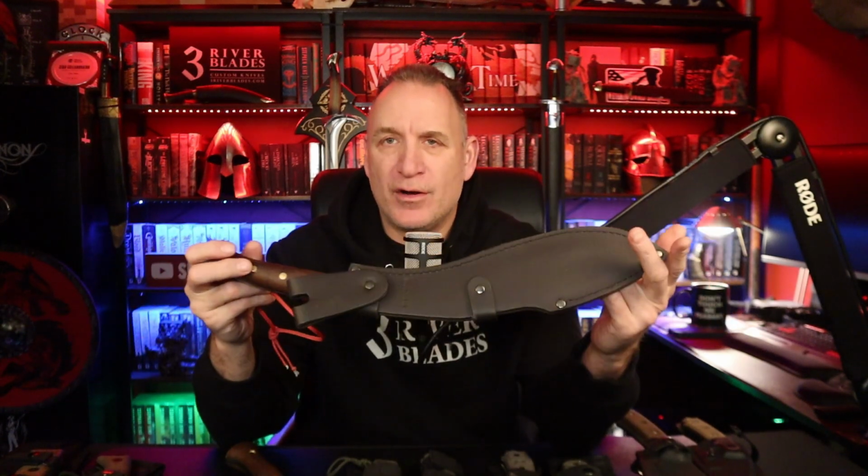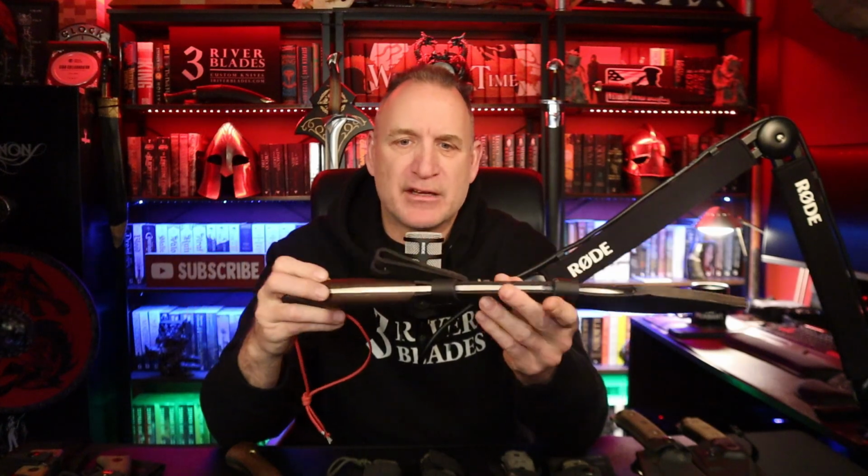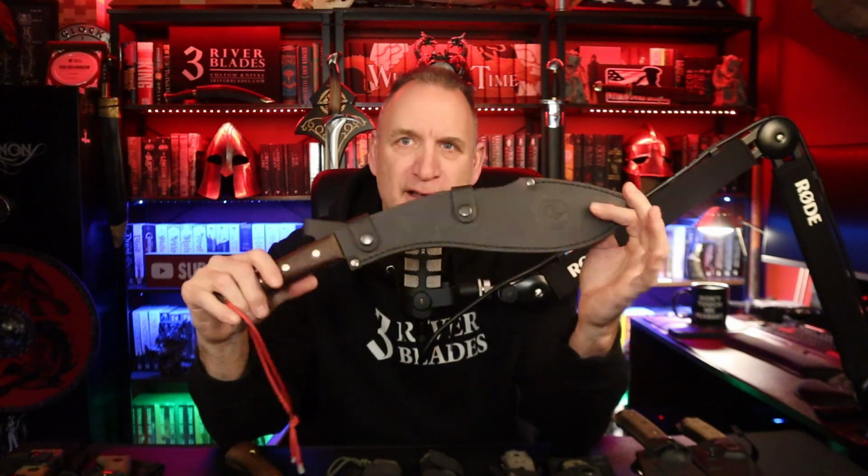The sheath itself is awesome. Again, leather stitching, El Salvador, dangler. I mean, once I fixed the grind, this was a bush hog. It worked great.